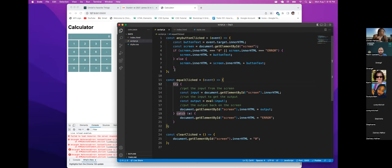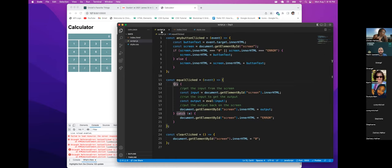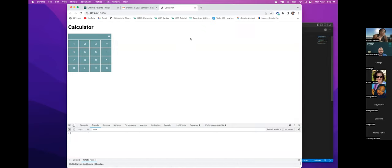Okay, so here's the problem. You're calling it button clicked here, but in your script.js, you're calling it any button clicked. So if you call that button clicked and refresh, now all of your errors go away. And if we click on a button, it works. Voila.